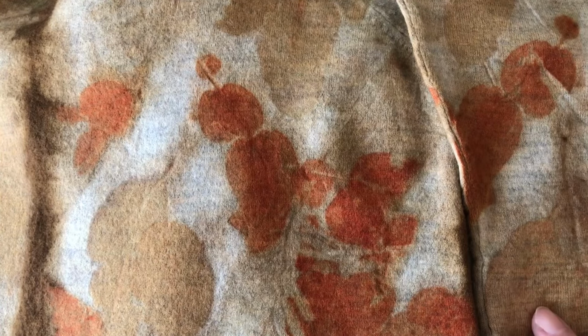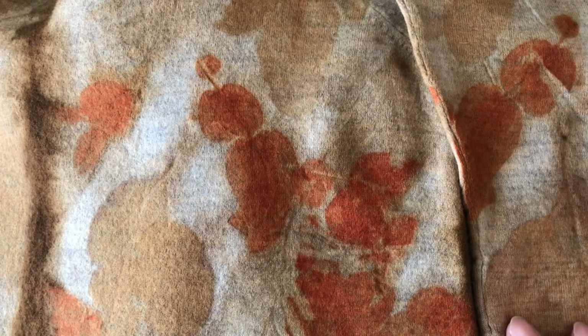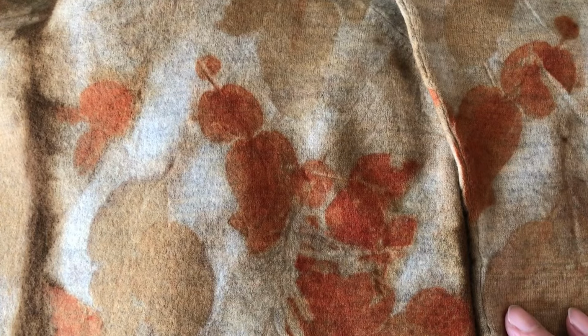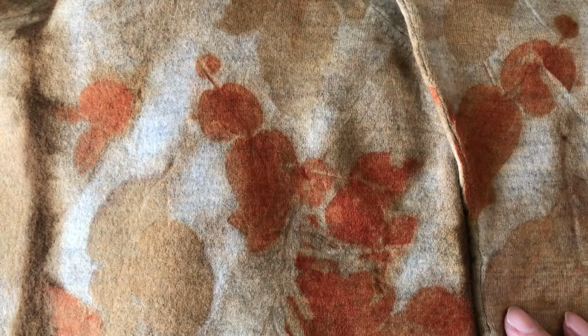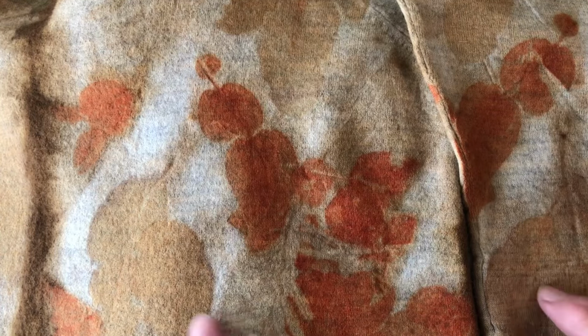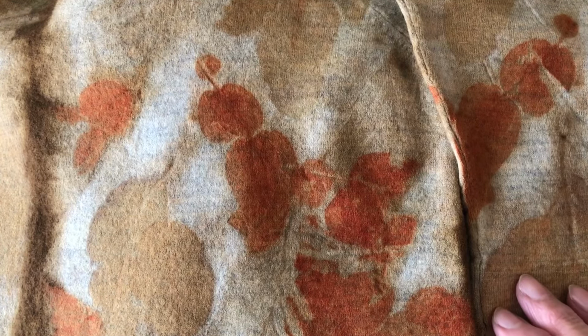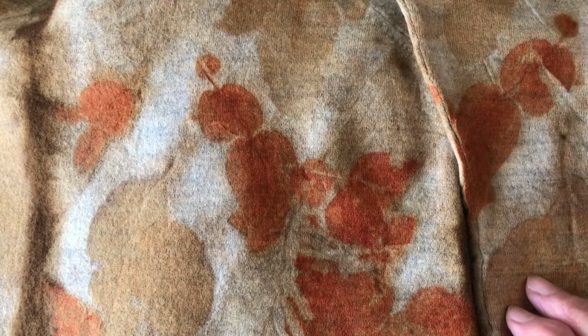I'm going to show you the two kimonos that I mentioned, but before I do that, I just thought I would show you this jumper that I did a little while ago, using the same leaves as I did on the kimono. This was done in an onion skin dye pot wrapped around copper pipe. You'll see that the leaves that I've collected from our property, some have printed a beautiful orange and some have printed more a greeny tan colour. These were the colours I was hoping to get on the kimono. But as you will see, that's not what happened.